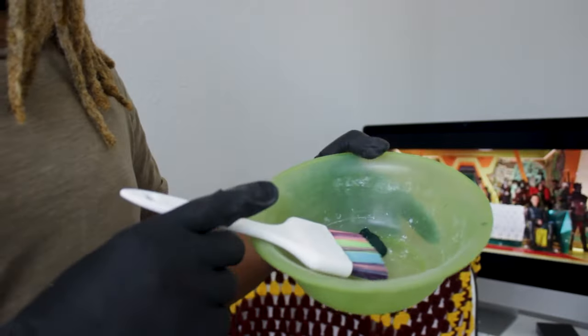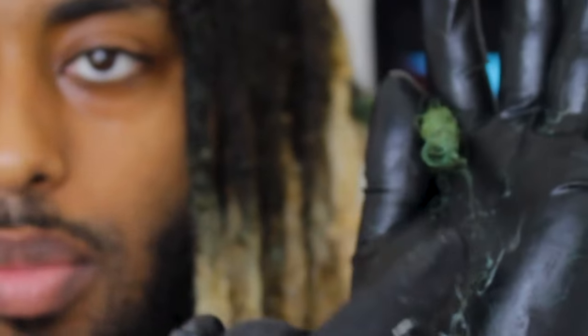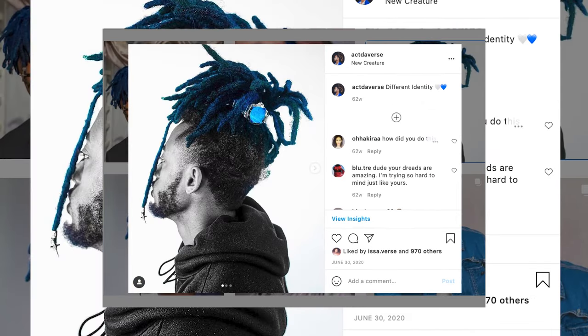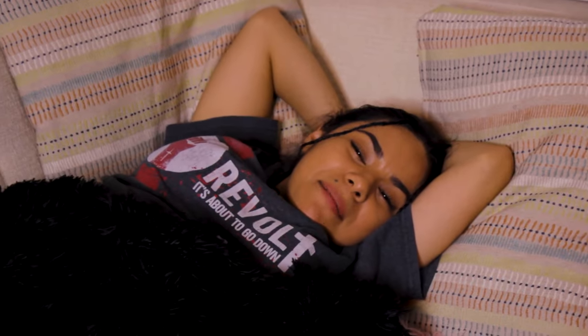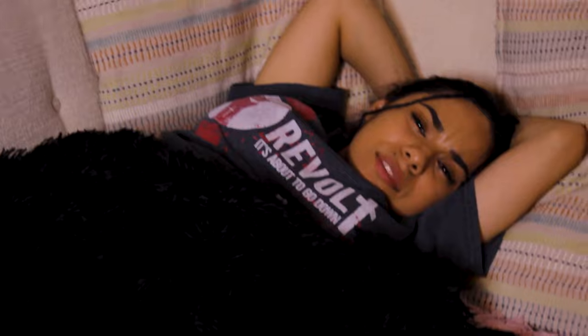Green that we have. Almost looks like the blue color that I had. And you remind me of Joker. He has green hair. You okay?